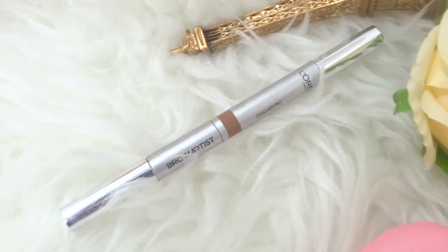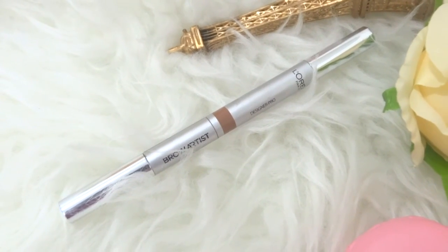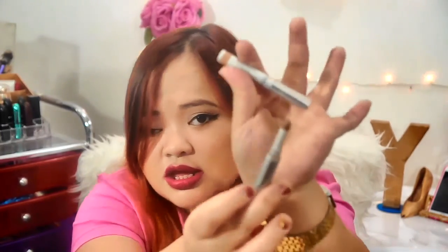So yeah. Moving on to brows. Sorry, I'm into a L'Oreal binge right now. This is the L'Oreal Brow Artist Designer Pro. This is a 3-in-1 product. This is a pencil. It has an oblong shape, and I really like this one. It is very blendable, and it just gives you a natural look. And then there is the powder, which has a bit of a sheen, and this is how it looks. And then of course this pulley, so this is an all-in-one product.